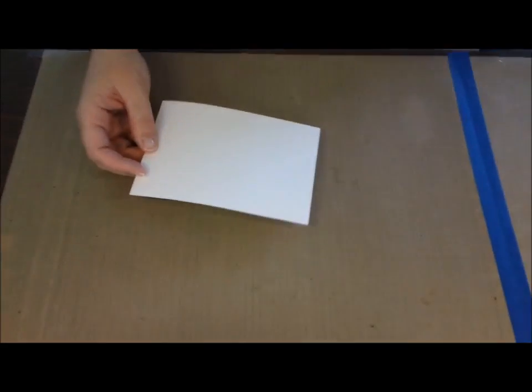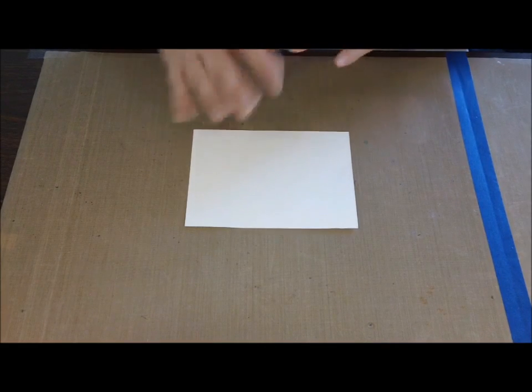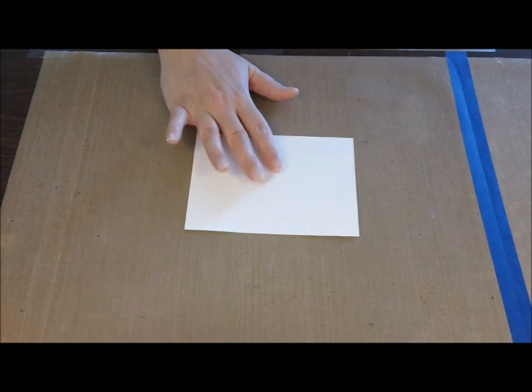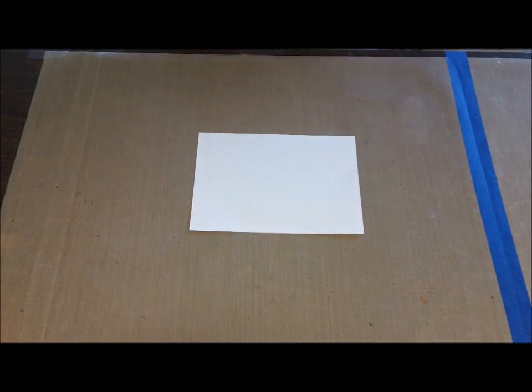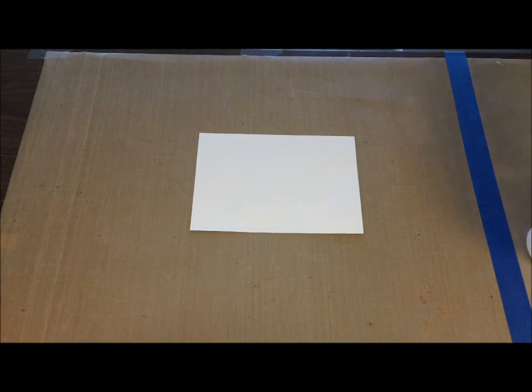I think I'll put that aside. So what am I going to do? What am I going to do? I think I'm going to do, yep, that's what I'm going to do. I haven't tried this yet, and I've seen a few people do it, but I haven't tried it.